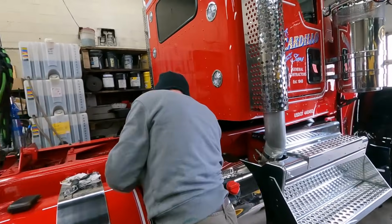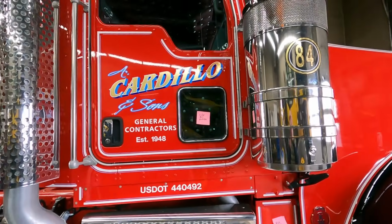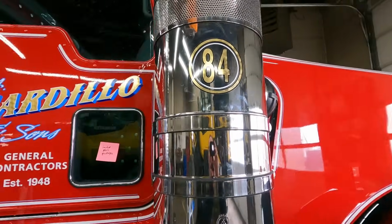The lettering looks good. So the only vinyl really is the letters on the door, and pretty much the numbers.